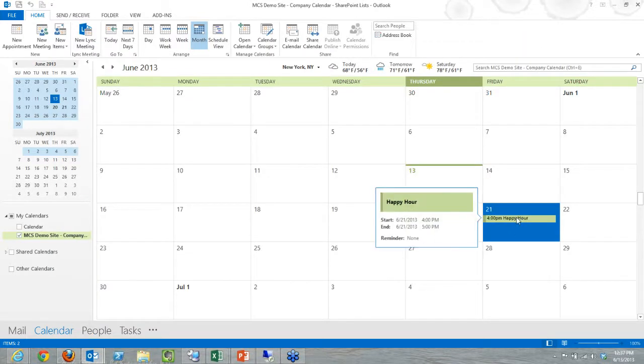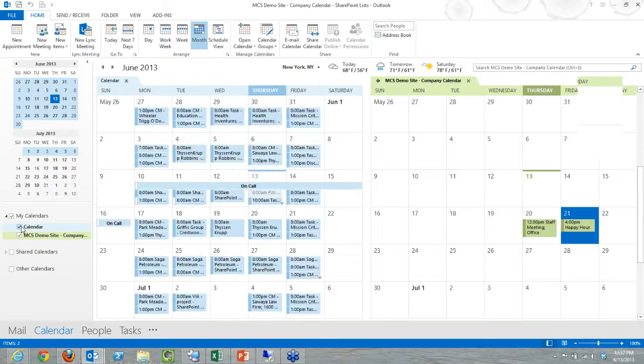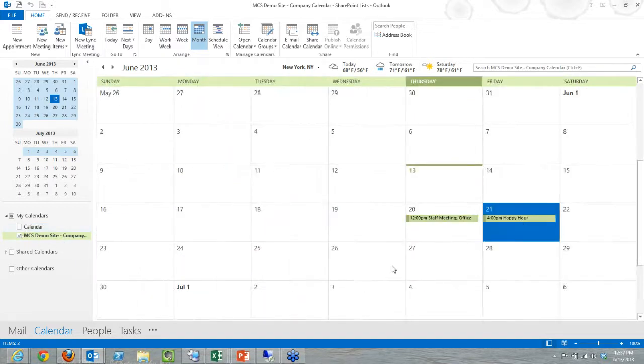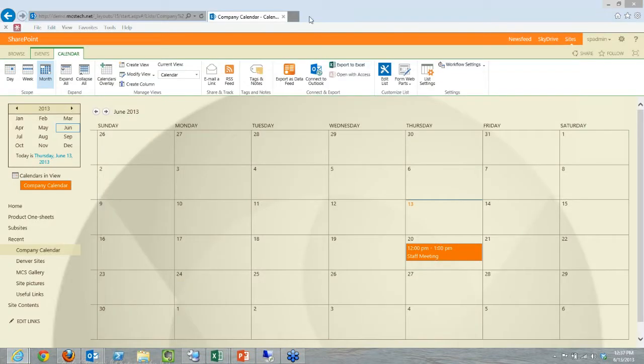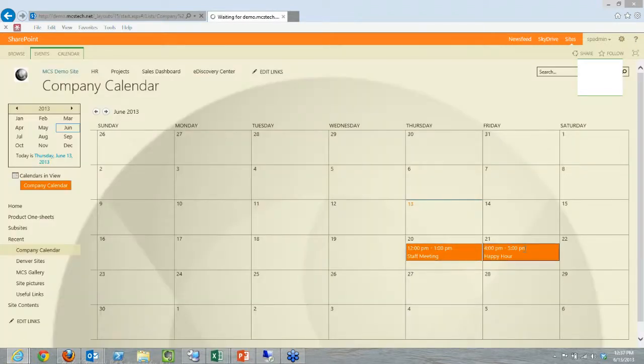And I added it directly to my calendar from within Outlook, even though, you'll see over here, it says MCS demo site. That's SharePoint. That's not my own calendar here. That's my own calendar. This one is a SharePoint one that I just added it to. So now if I hop back into SharePoint to that calendar, and I'll probably have to hit refresh again because it's a website and it's pushing through, notice that that happy hour appointment, sorry, I only did it at 4 o'clock.